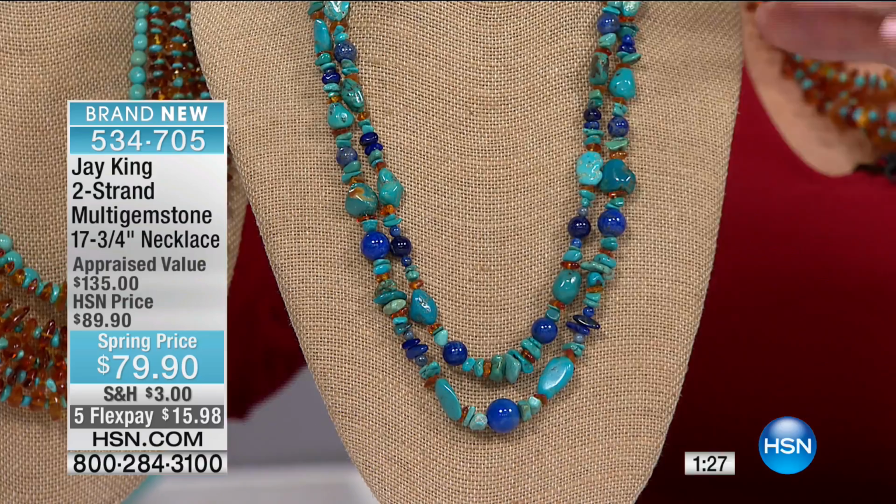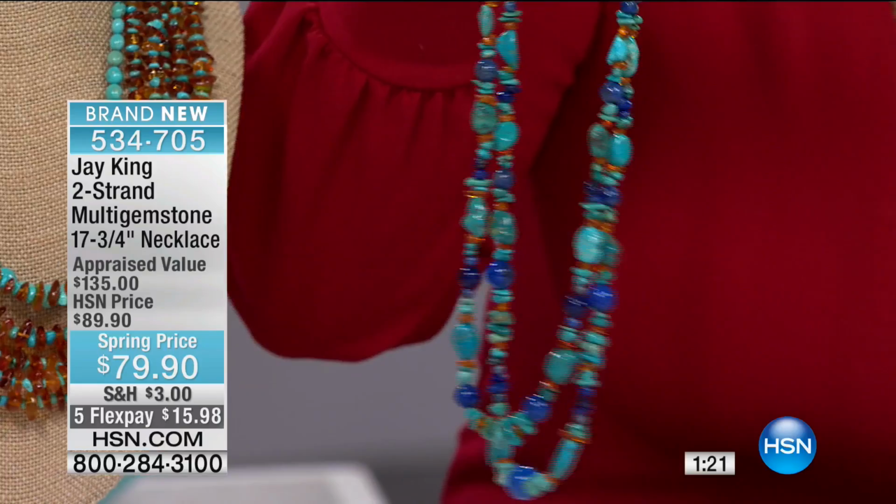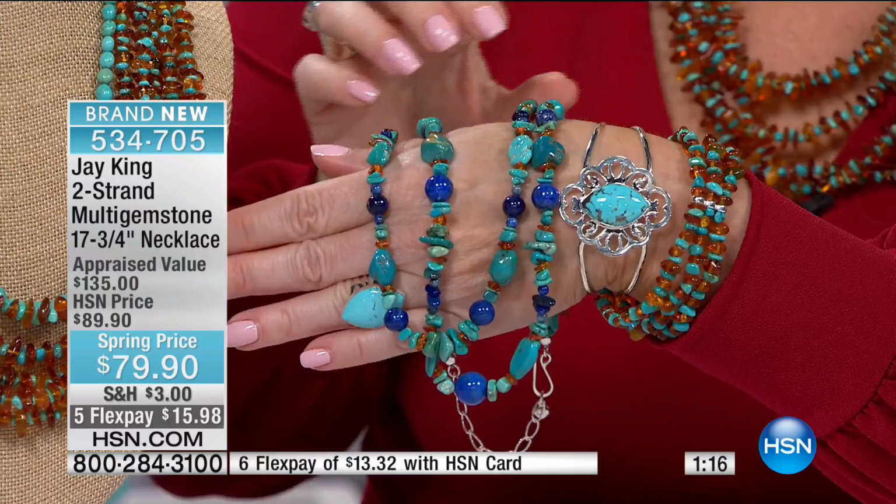I'm gonna show this back with what may be the best price we've ever offered on a cuff. You know, Jay's cuff started about $149. I'm gonna have one for under $100.